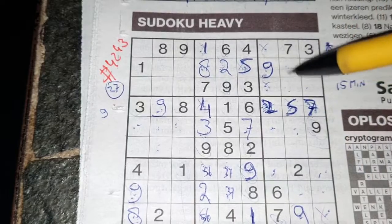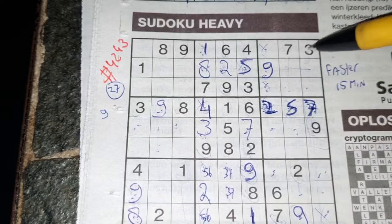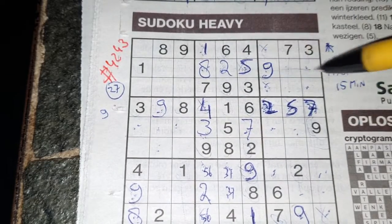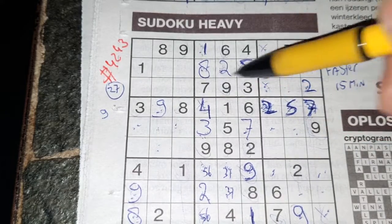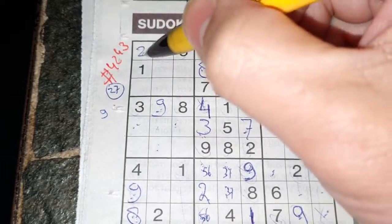Overlooked. So we have a 2 in this column, 2 in the last column. Only 2 places left for the 2, here or there. We see that 2, no 2 there. 2 should be here. 2 in the third row, 2 in the second row. So the first row, the only place left for the 2 should be there.